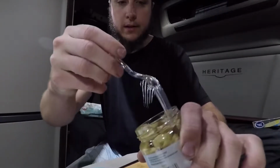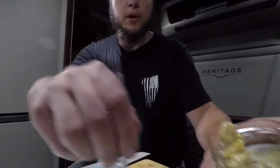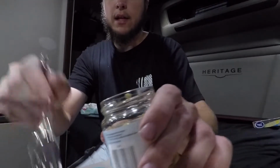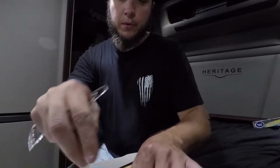All right. So now that you got all that taken care of, next, open up your little container of mushrooms. I gotta move the dog again. So now I got my fork, got me a few mushrooms. I'm not going to empty it, just a few, because I might use these mushrooms in my wraps this week. These are going to be really good.